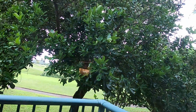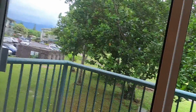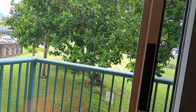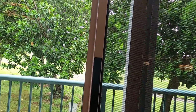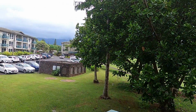What view were we supposed to have? Garden? This has a garden view. I don't remember exactly what we reserved. More like a parking lot.